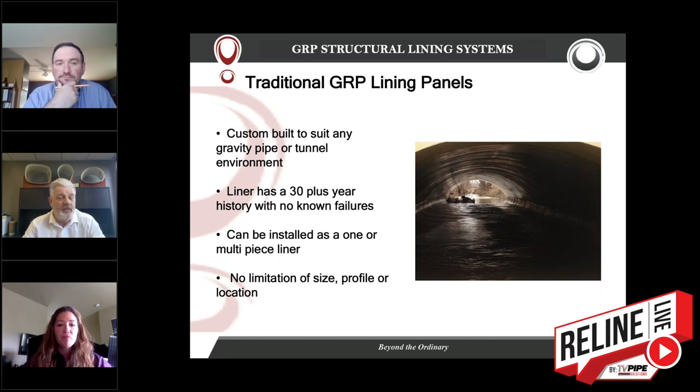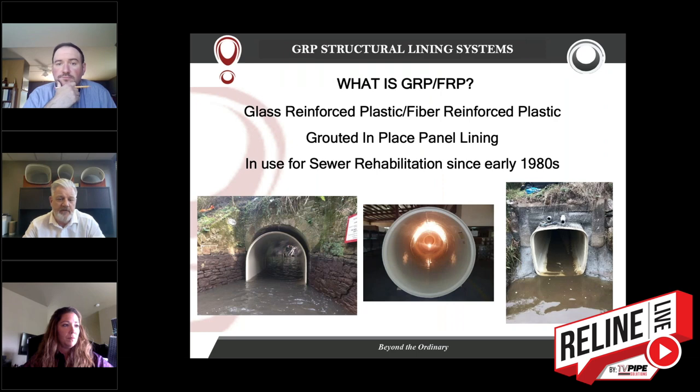Great. The slide before, actually, or a couple before, the railway arch there, the one on the left-hand side, was actually lined in live flow, and that is a creek. And basically what they did is they built a berm to hold the fish back during the installation and actually slip line the culvert and then grouted it without any bypass at all. So it is possible to do.